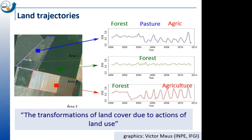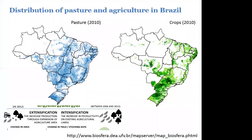So one of the big issues is how to monitor a country that size with the resources that we have.